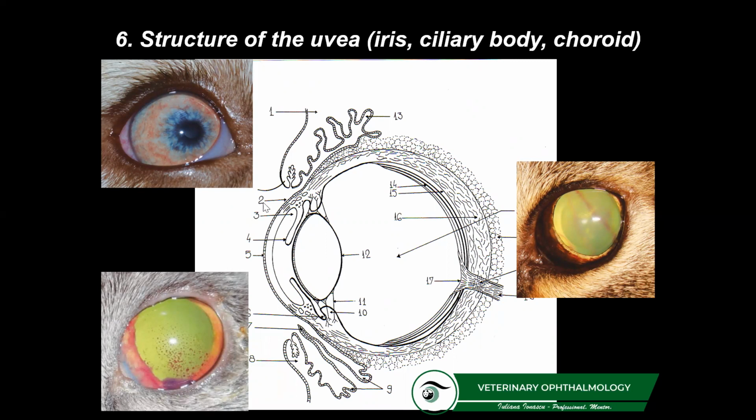The structure of the uvea. If you keep in mind that the uvea is the iris, ciliary body, and choroid, you will understand that when we are dealing with inflammation of the iris, iritis, where the eye is showing you pain with a small pupil, miosis, and all these changes of the iris with blood vessels, with inflammation, and of course in the aqueous humor we have keratic precipitates, we must go straight away to think this is the first stage of a uveitis, and you must go forward with systemic treatment using antibiotics and anti-inflammatories.